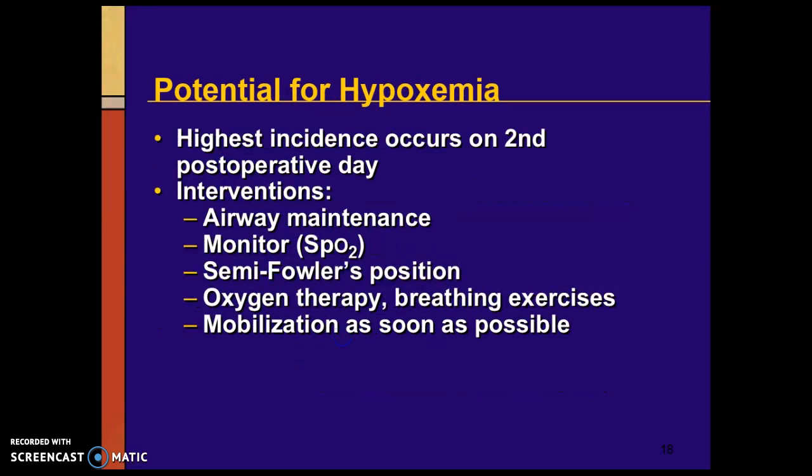So potential for hypoxemia, the highest incidence occurs on the second postoperative day. Different things that nurses can do in order to prevent this or help with this not happening is making sure we keep a patent airway. We're watching the SpO2. Semi-Fowler's position, actually your book talked about, this is a position that all patients, unless contraindicated, should be placed in after surgery. Oxygen, breathing exercises, and moving as soon as possible.